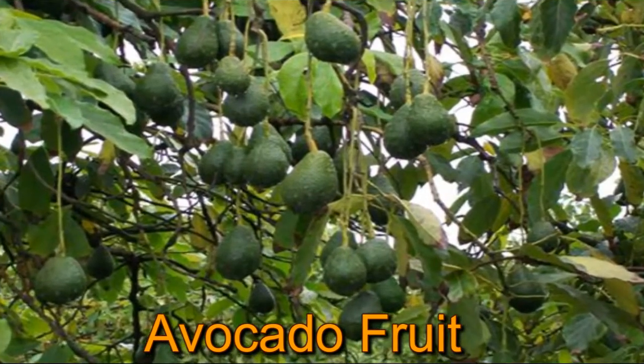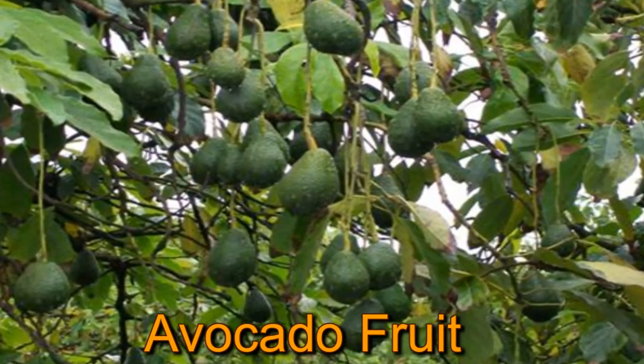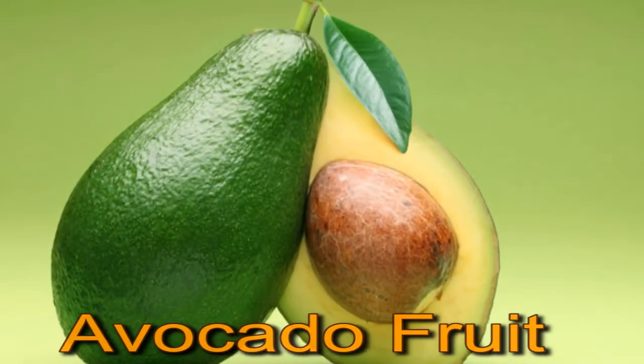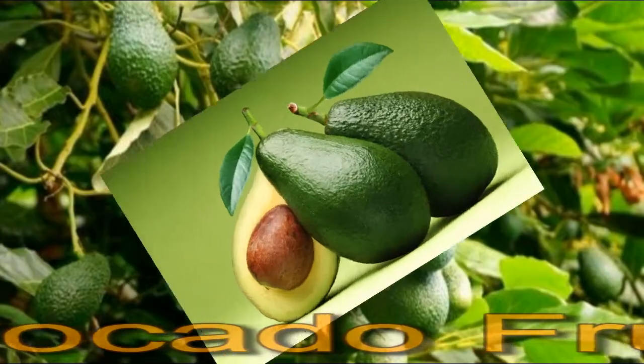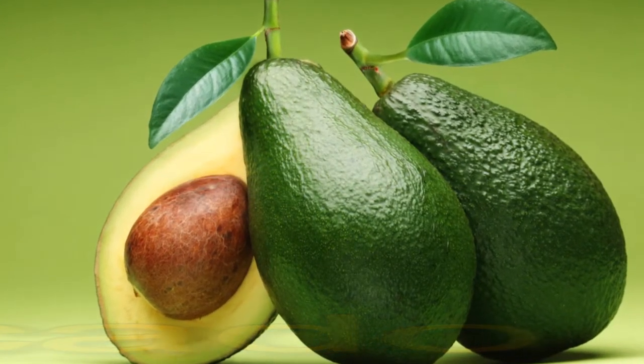The fruit of different avocado varieties may vary in moisture and oil content, from less than 5% oil to more than 30% oil. Avocado fruits range from 0.25 pounds to more than 3 pounds in weight.